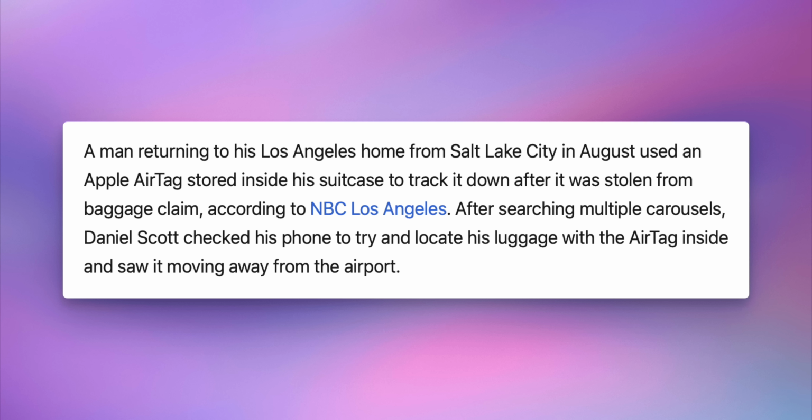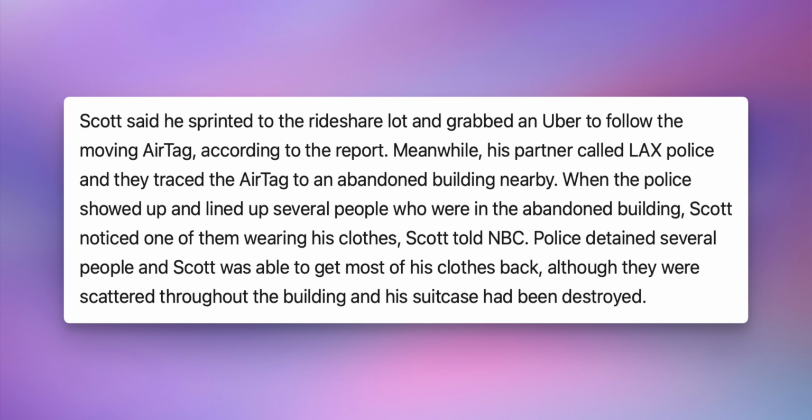And sure enough, when he pulled up Find My, he noticed that it was pinging from a location that was moving away from the airport. So he instantly called an Uber and he sprinted over to the rideshare lot and eventually got in an Uber and followed the signal while his partner called the LAPD. And apparently this Uber driver was just down to help him with this, because he took him all the way to an abandoned building nearby, which is where the AirTag signal was lost.